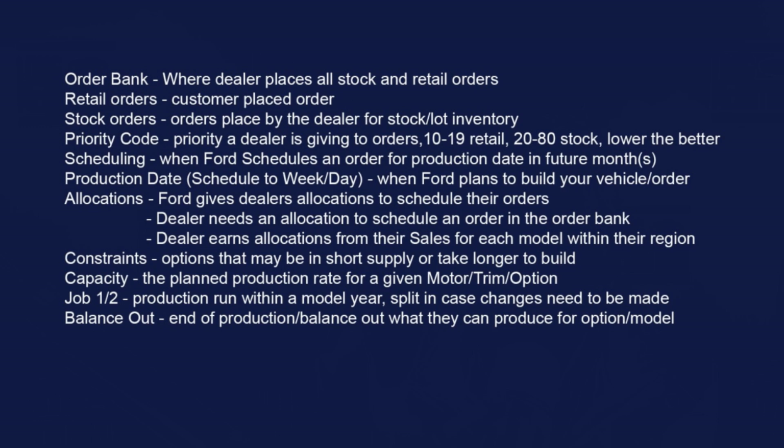Allocations, that's where Ford gives dealers allocations to schedule their orders. Having a retail order in the order bank does not necessarily mean that order will just get scheduled the next time they're scheduling. It doesn't work that way. A dealer has to have an allocation to schedule an order in the order bank. So even if a dealer has 2 or 3 orders, if they have 0 allocations, they won't schedule until the next time they have allocations for that model.